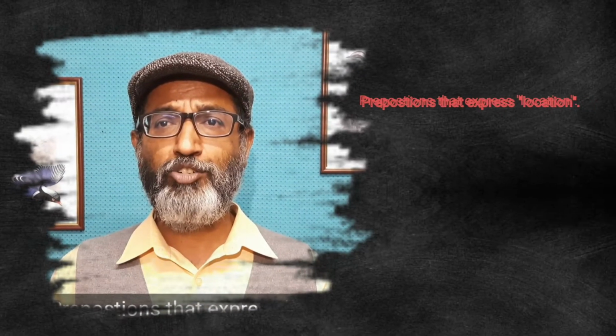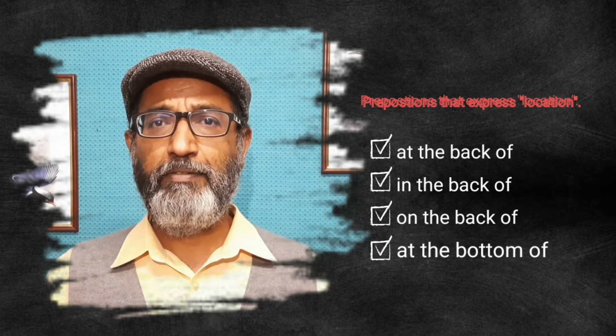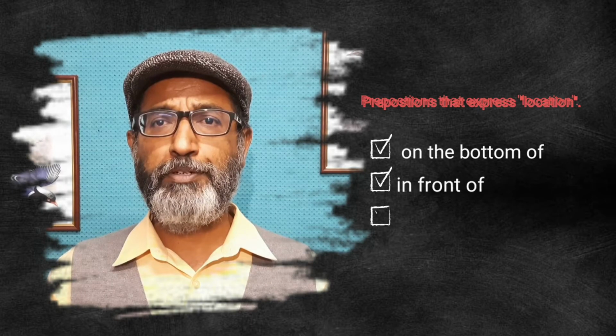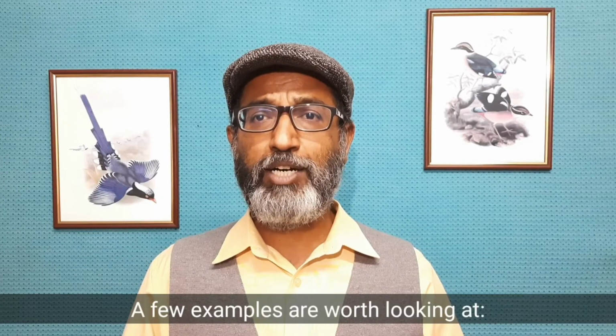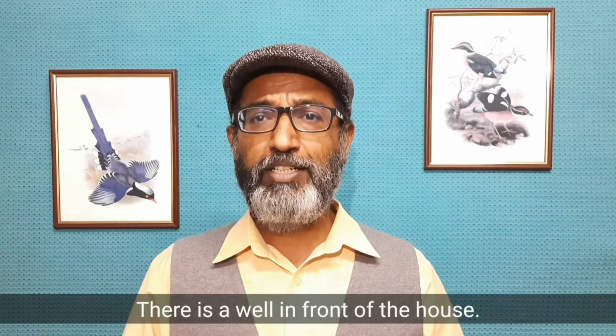Prepositions that express location: at the back of, in the back of, on the back of, at the bottom of, on the bottom of, in front of, at the top of, on the top of. A few examples are worth looking at. Write your name on the back of the check. There is a well in front of the house.